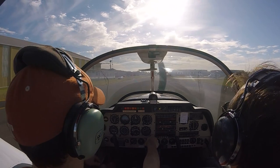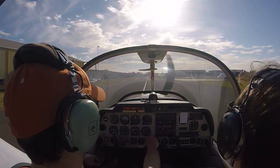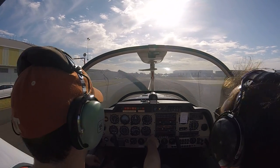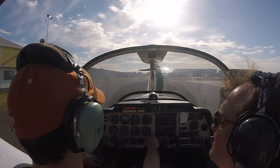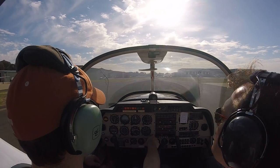So why is it lower with full flap? Because our stall speed's lower. Ah, okay, I see. It's based on the function of stall. 1.3 times the velocity of stall. Okay, it's so you have some maneuverability without risking a stall.